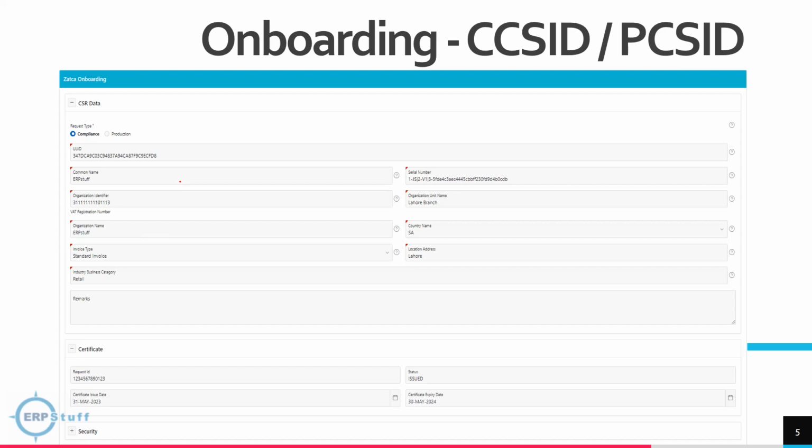Okay, so this is where our application will be. You can see the onboarding process. The first time, while you are testing, you will have a CCID, which is a compliance CSID, and then it is converted to a production CSID, if you see here. So first you will test, and when you are moving towards production, you will click and it will regenerate all the certificates and things like that. And if you see here, the certificate is issued, the status is there, and the CSR will be generated automatically from this information over here, right? And here you can put some description, things like that. And this is the request ID which is returned from ZATCA.